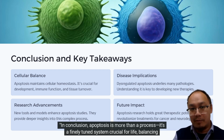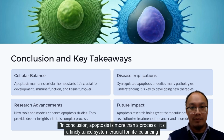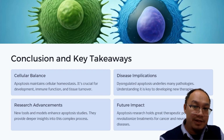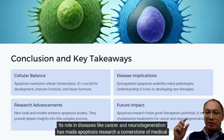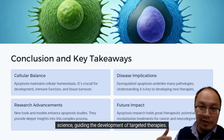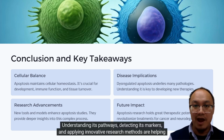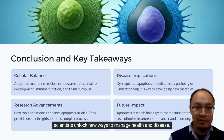In conclusion, apoptosis is more than a process. It's a finely tuned system crucial for life, balancing cell renewal and death. Its role in diseases like cancer and neurodegeneration has made apoptosis research a cornerstone of medical science, guiding the development of targeted therapies. Understanding its pathways, detecting its markers, and applying innovative research methods are helping scientists unlock new ways to manage health and disease.